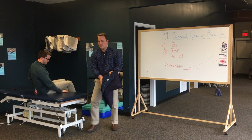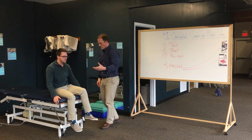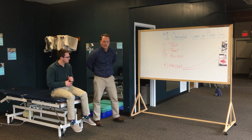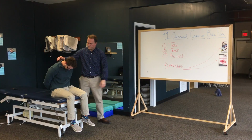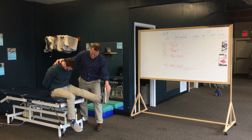So that's one way to address the nervous system. We're going to see if that's enough to kind of have an effect on nerve tension. So we're going to do the same test again. So here we are. We did treatment. Now we're going to do a retest. So hands behind your back, lean forward. I'm going to bring the leg up like this. Let me know when you feel a stretch there.